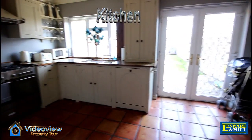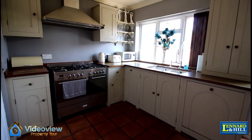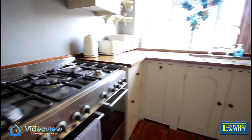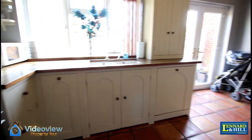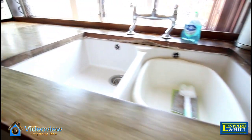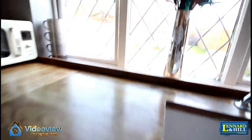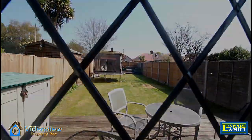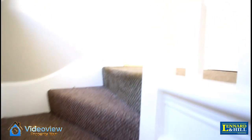Property is extended with this kitchen, double doors that open out onto the garden, a range of fitted units, wooden worktops, with an underslung sink and a lovely view over the garden. There's also a utility room off of here as well.